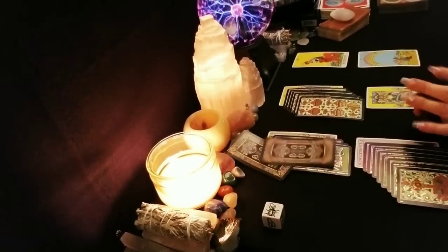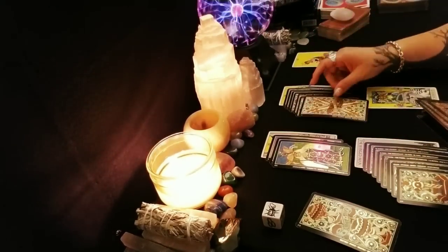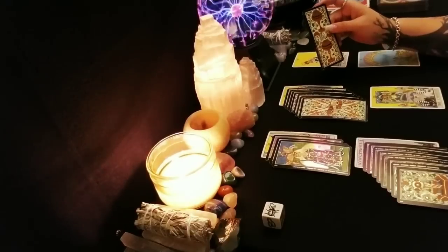Clarify the Five of Cups in the reverse. This kind of came out funny. Ooh. Okay, so we have the Four of Wands. So something's going to change. You're going to decide to change. You're going to do something to change. So looks like you might do something.